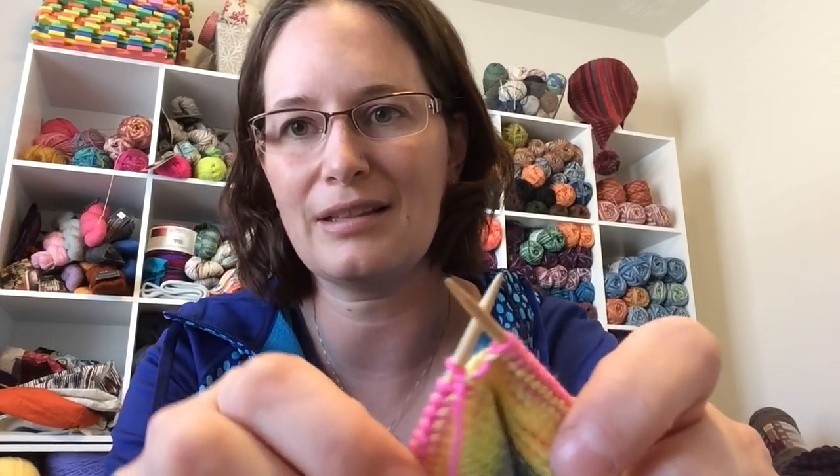And so you can see the tips are really dull. Luckily, I don't need anything super sharp for this, but I just prefer that. And I prefer the slicker, faster motion of the metal. The yarns I'm using are also not very fantastic at all, but they do have good memories.